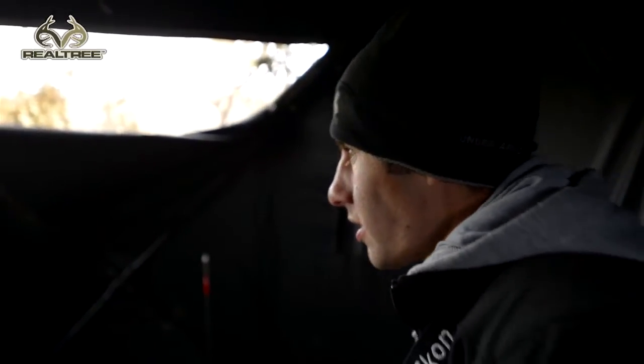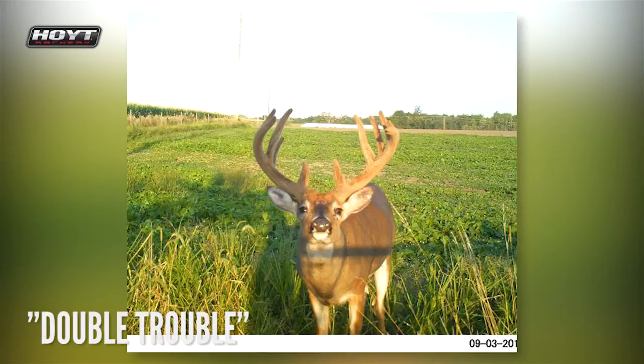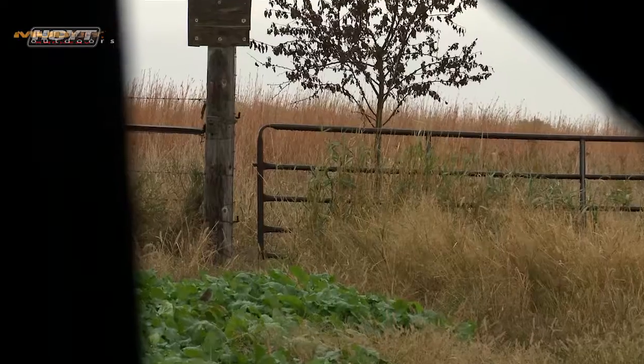Well, it's October 23rd tonight. I'm back in the same blind I was at last night, hunting for a buck called Double Trouble. Hopefully we can get a crack at him, because he's been coming through an open gate out here to my right.